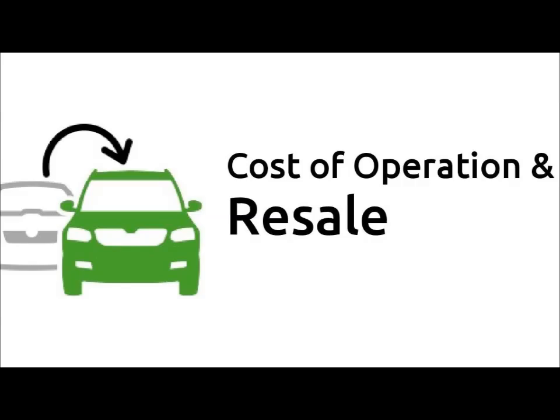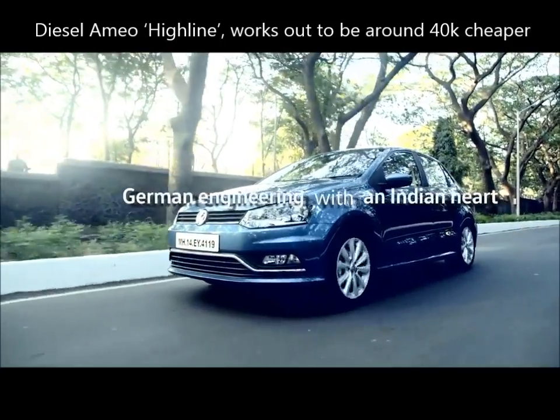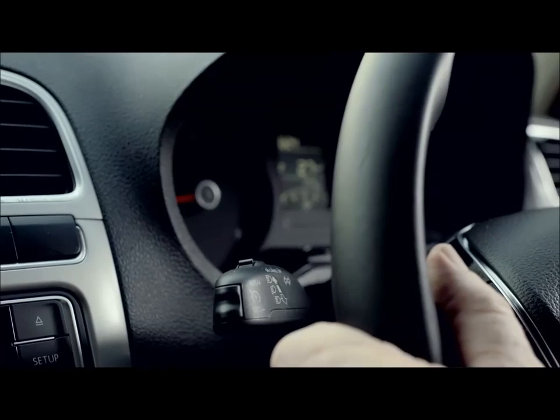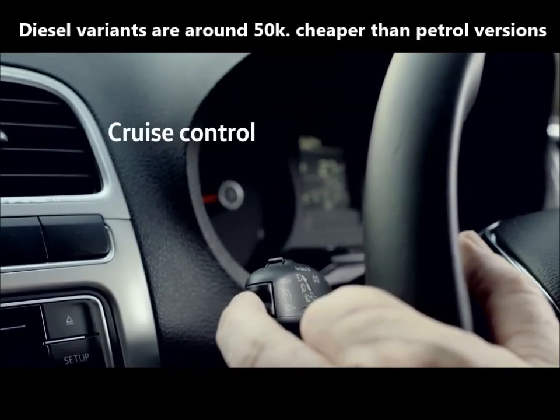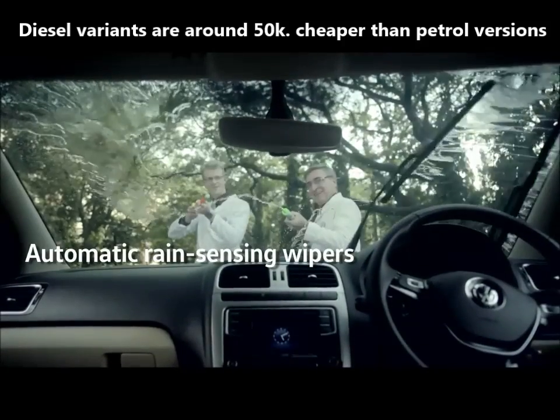Resale and cost of ownership. The Ameo is bound to hold slightly better residual value than the Polo thanks purely to the sedan shape being a more popular body style in our country. Overall, the petrol as well as the diesel Ameo Highline works out to be around 40,000 rupees cheaper than an equivalent Polo in terms of overall ownership costs.